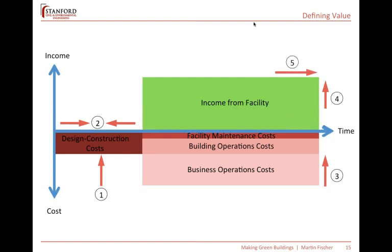So every decision that we make has an impact on some or all of these aspects of a building, and that's where our work is leading, to create greater transparency with respect to all of these trade-offs that we face with every decision, so that we can go through this process in a model-based, more transparent way. In a nutshell, that's what we're trying to accomplish.